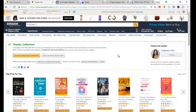Maybe they bought it when it was free. Usually when you're doing a KDP Select promotion and it's $0, it's easy for people to buy the book by just using a proxy server and all that. They can easily access Amazon and they can see it for $0 and they buy it, but they are wondering, how do I read it?